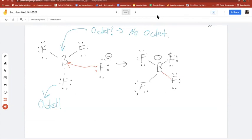But the boron is never happy. Initially, it had no octet, which made it reactive over here. I got no octet. It's kind of whiny. I got no octet. It adds the fluoride, and now, does it have an octet? 2, 4, 6, 8. Yes, it has an octet. So you should be happy, boron. Now you have an octet. You were complaining you didn't have an octet. Now you got an octet.